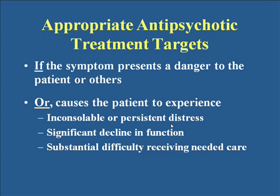But these symptoms are really only appropriate to trigger antipsychotic use if they present a danger to the patient or others, or if they cause the patient to experience inconsolable or persistent distress, significant decline in function, or substantial difficulty receiving needed care. So again, we're thinking about how much are these symptoms impacting a person's quality of life. And I like to say it's okay for somebody with dementia to be pleasantly psychotic. If it's not disturbing to them, then there's no reason necessarily to try to orient them into our reality. But when it really starts to cause a lot of suffering for the person, if we think that a drug could help relieve some of that suffering, or if people's safety is really compromised due to some of the aggressive types of behaviors, then a drug may be appropriate to use.